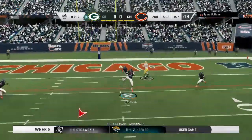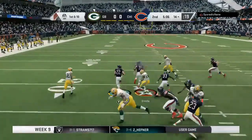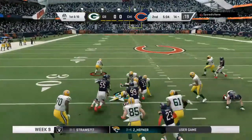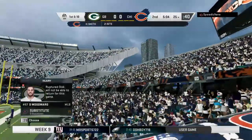From the red zone now, Watson. He rifles one that's intercepted. Picked off by Harrison Smith. And he will take it out to the 25-yard line.